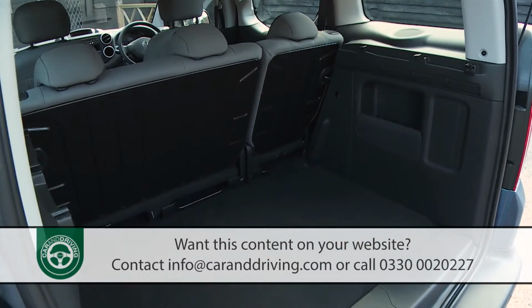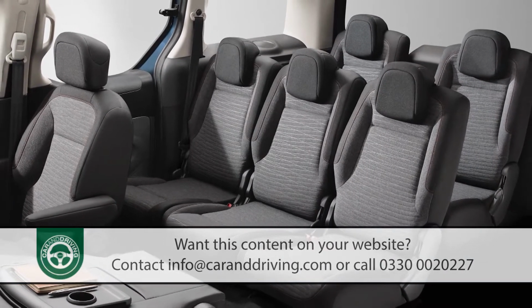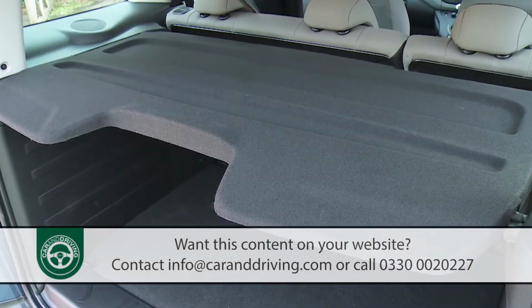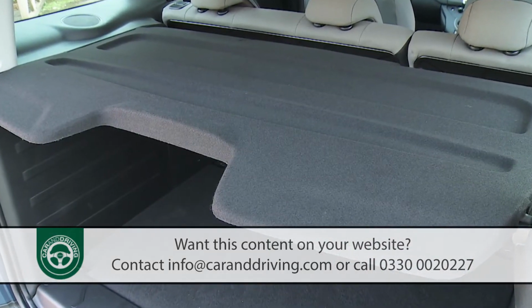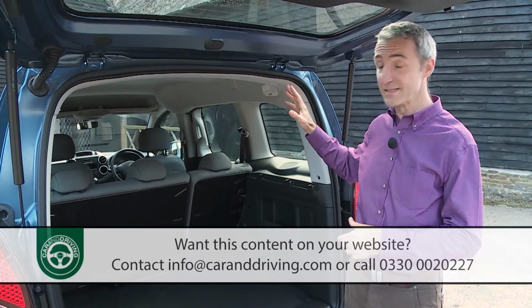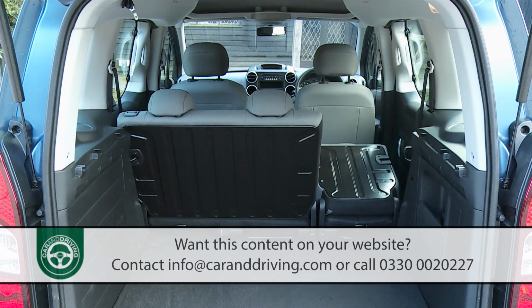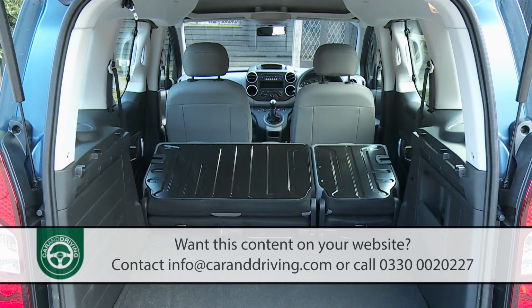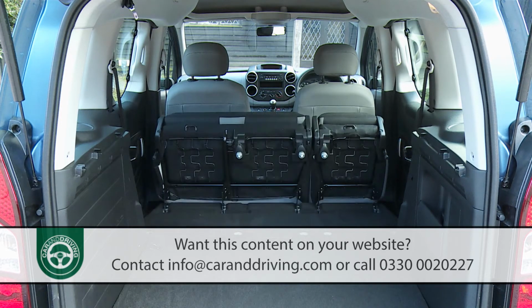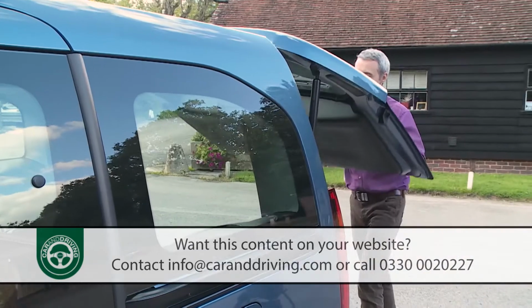Let's take a closer look at boot space. Provided you haven't filled it with the 2 extra 6th and 7th seats that come with the optional 7-seat pack, then the cargo area is vast. With the rear parcel shelf in place, a total of 675 litres is available, and that rises to 1,350 litres if you load to the roof. If you want to extend that, you can fold down the second row backrests, and do so in individual stages, provided you've avoided entry-level trim, and that'll give you 2,650 litres of space.